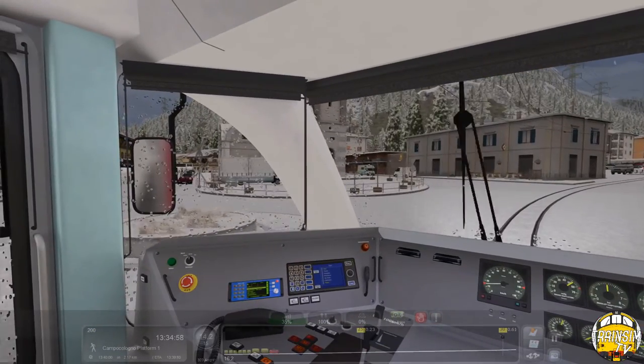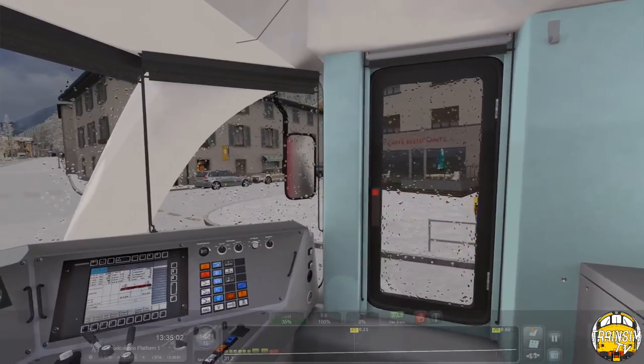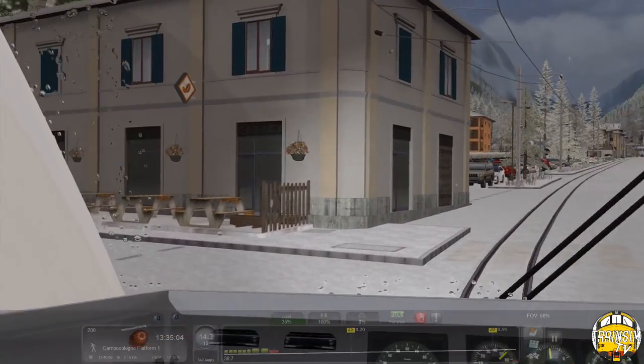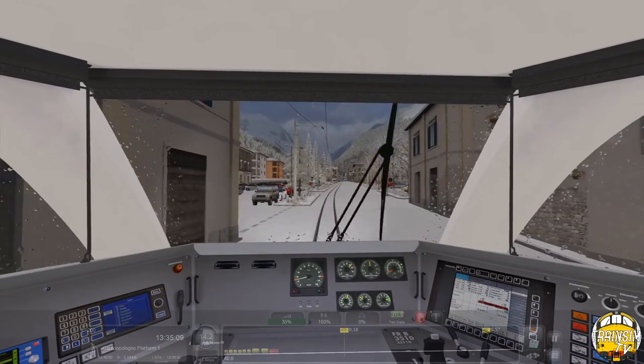So you can see the detail that's going into this route. It's absolutely stunning. You see all this town area, you've got loads of cars around, you've got benches and cafes and stuff like that. It's absolutely stunning. We have also got a snowy scene.